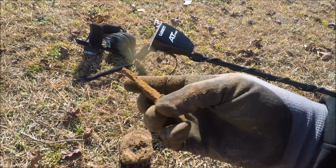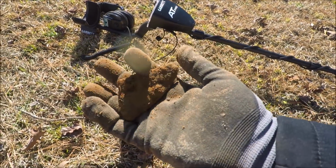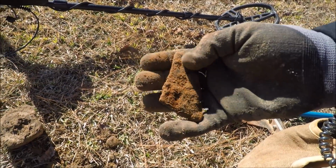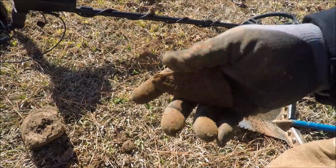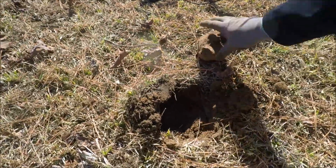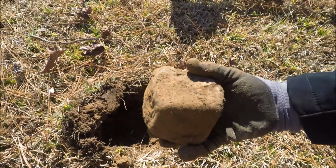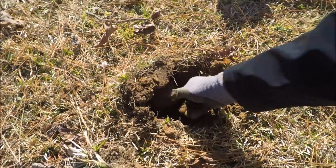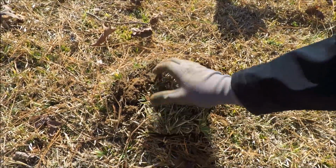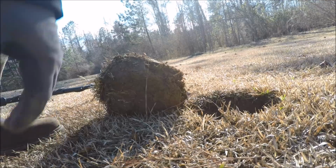And look at that. There's no more in the hole. That's okay. Isn't that cool? I think it's so cool. So now, I thought that was something. I think they call those rocks. I like rocks. I want to take care of this turf though, because it's so pretty.